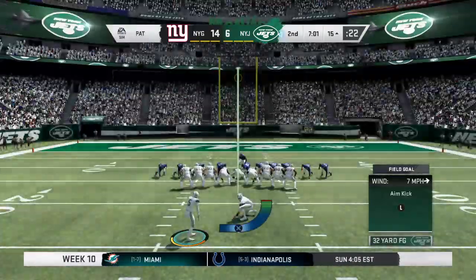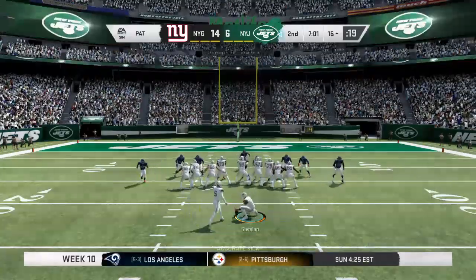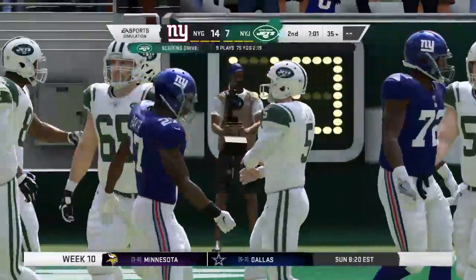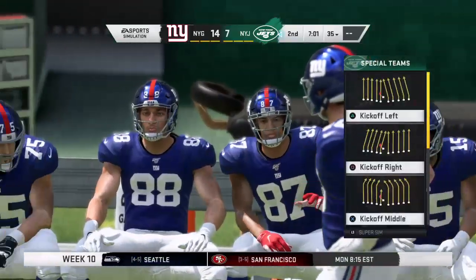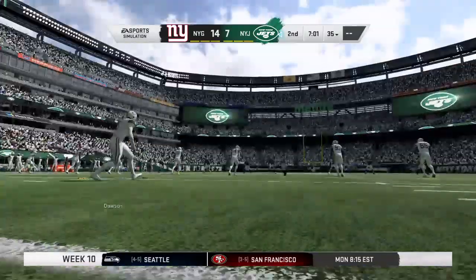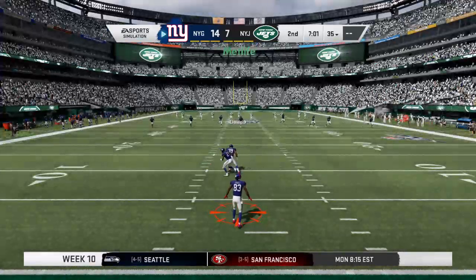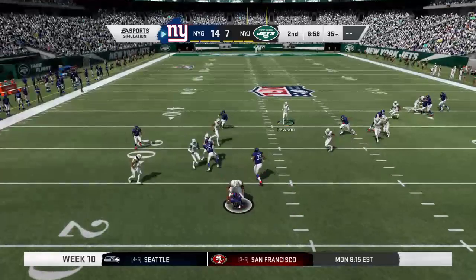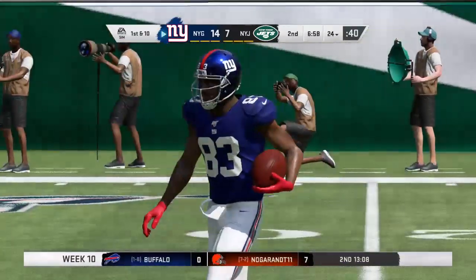Here's Phil Dawson now for the point after. And that one makes it 14-7. So a nice drive put together there. They go 75 yards in 9 plays, and it's capped off by a touchdown run of 6 yards. This is taken at his 4, and he'll be brought down at the 23, make it the 24-yard line.